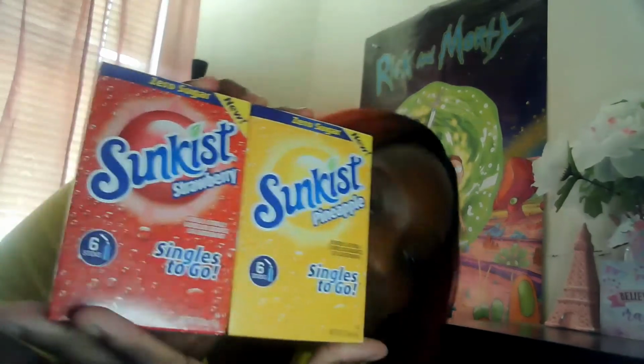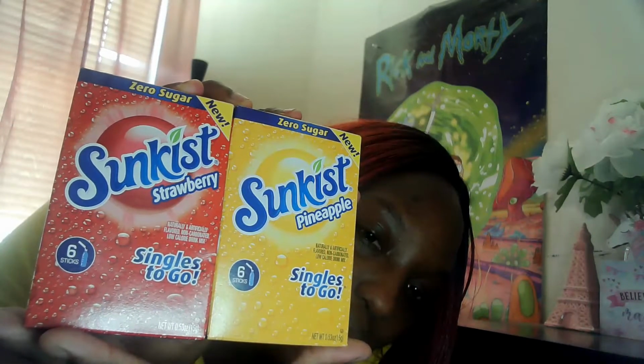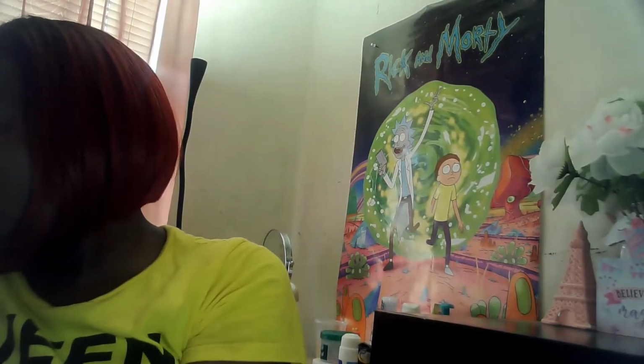And you guys, I found Sunkiss in there. It's zero sugar. I found strawberry and I found pineapple, and you get six sticks in here. Oh my god. I am very happy that I found this. And I found some great. This is the limited edition one, and it's bamboo bristle, and it's lotus blossom and fresh moss.